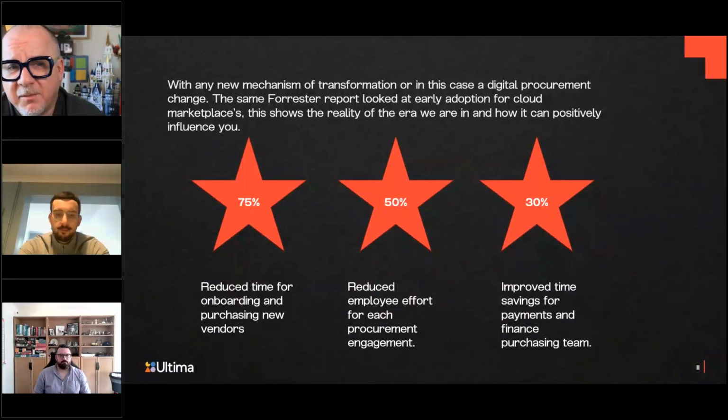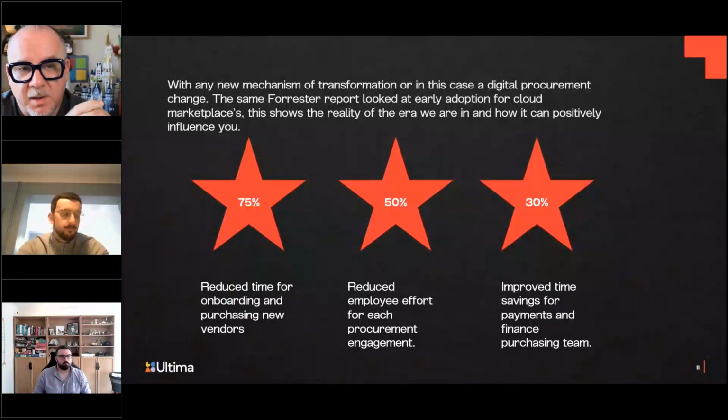We know that 42% of cloud marketplace users globally are SMB. You won't have a commit. Actually, you're going to see some benefits in holistically managing this process with a cloud marketplace and a great partner, great modernizing partner like Ultima. And some of these benefits will absolutely be realized. That Forrester report, that Total Economic Impact paper, will help you analyze that in your own business.